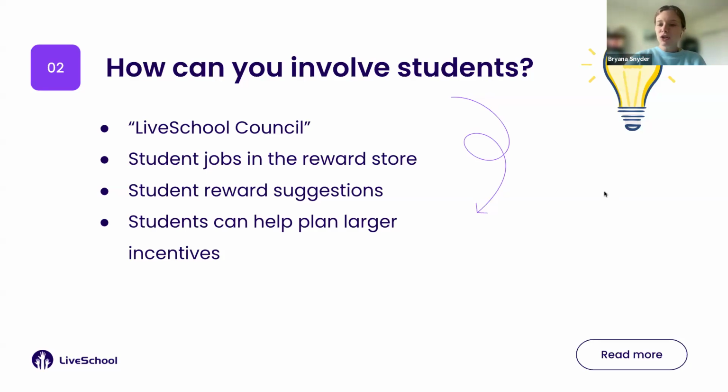Or even just if you want to start small with their involvement, asking them to plan an event, whether that is the school dance that's coming up or a bake sale or any of those things to really try to get that student ownership.